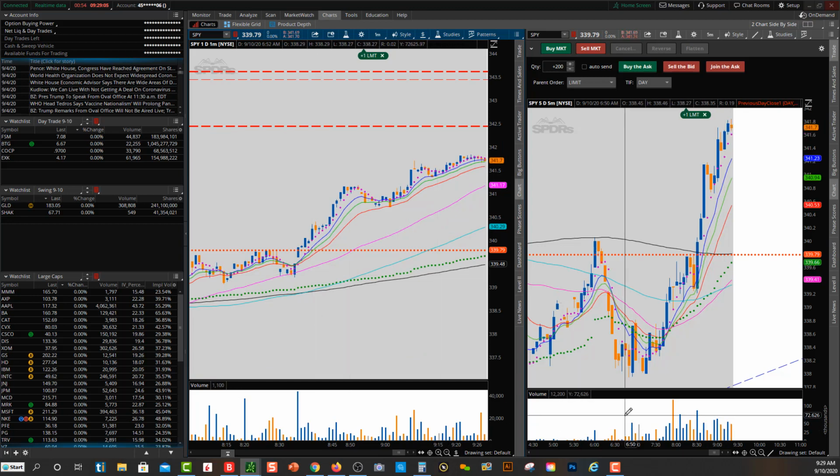So you'll see in a 5 minute, it's a bit overextended here on the market. I'd like to see it pull back or have that 9 EMA catch up. So we'll just watch it. Again, if there's a setup, I may look to take a trade on it.